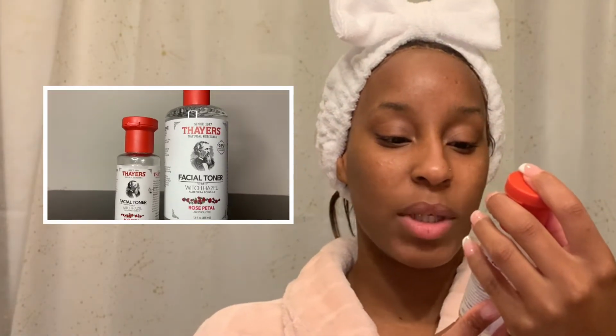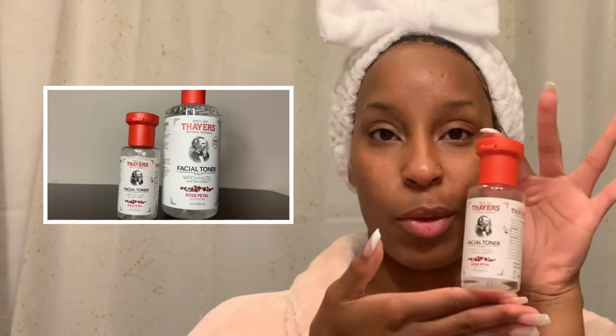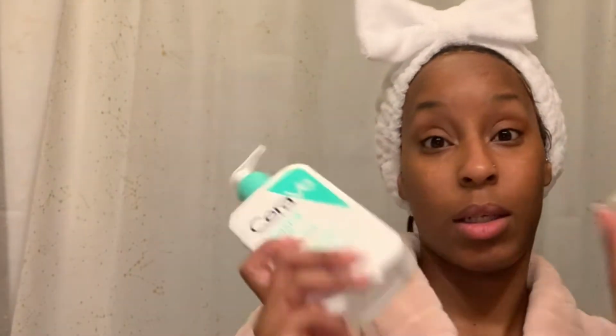Thayer's facial toner, witch hazel aloe vera formula in rose petal. Now, last time on my skincare routine, I said that this one makes me very oily, but after doing some research and just looking around, I chose the rose petal one, and as you can see, I used the travel size, and that was before I went and got the big bottle. I re-upped on this one in a big bottle, because y'all, you just never know. But this one right here doesn't make me as oily. I don't know if it's because it's somewhat like rose water, I don't know.